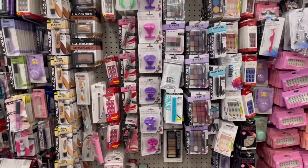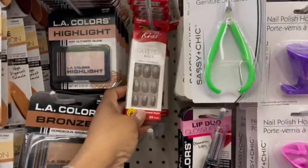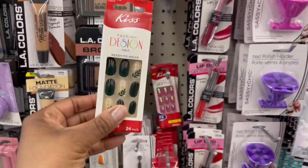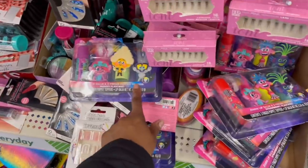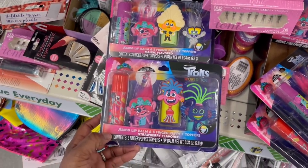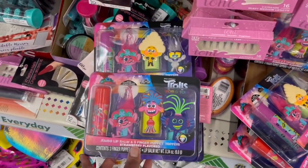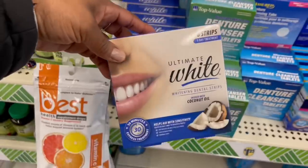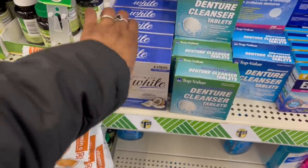I'm over here in the makeup. Girl, they stocking up on my Kiss. Look. They got these, this color right here. These right here. Yes, I need one more of these. Let me throw this in the cart. They still got the Trolls lip balm, the strawberry flavor, and the mango right there going on. Oh, look. I always thought it was the same characters. The girl is the same, but the middle and the end aren't the same. Look at that. I did not know. Oh, they have the teeth whitening strips here, too, but just this one right here. They don't have the charcoal one, right? I don't see that one.